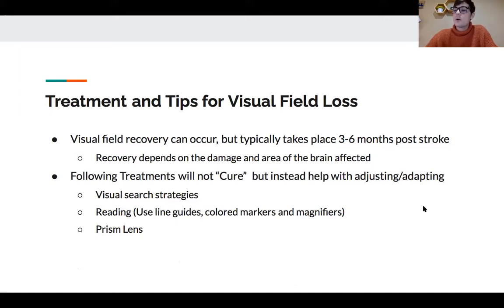Going more in depth on treatment, visual field recovery can occur, but it typically takes about 3 to 6 months post-stroke. Recovery depends on the damage and the area of the brain affected. The treatments I'm discussing here are not going to cure any type of visual field loss, but they are there to help with adjusting and adapting.